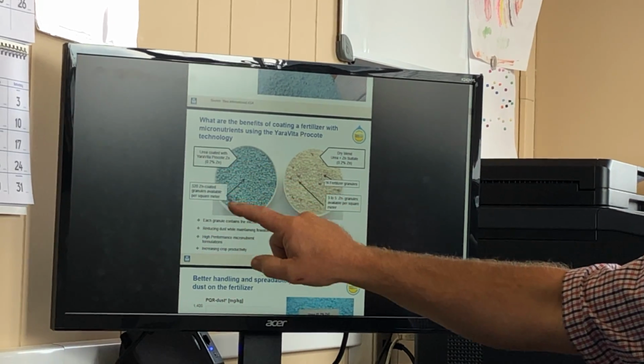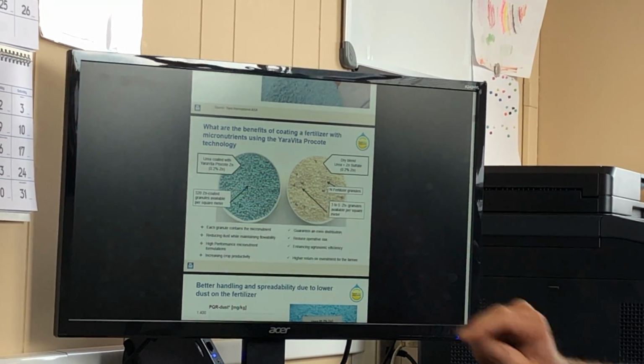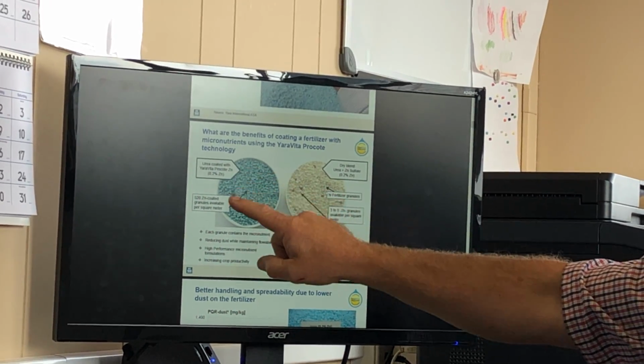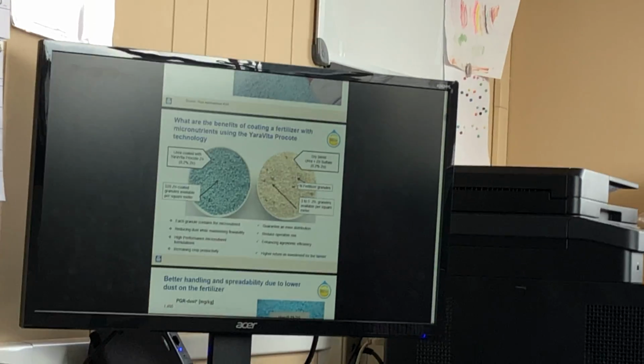Conversely, this is urea treated with ProCoat. So as you can see, it is blue, and the ProCoat is dyed with a blue dye, and every pellet in here is blue. So that means every pellet of this urea has zinc on it. So you can tell the much better distribution we're going to get by using this product. A lot more plants in that acre are going to get zinc compared to this. And that is really the great thing about this product. It's got some other good things about it too, but this is really the great thing about this product. We can actually get the micronutrient to the plants effectively and efficiently, and see yield increases by doing that.